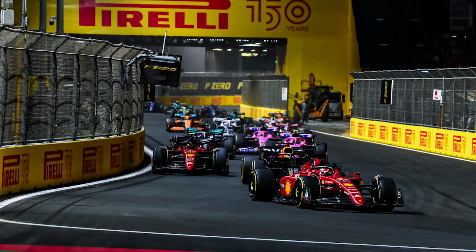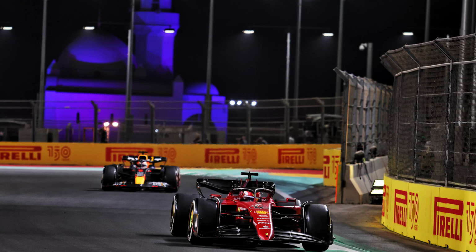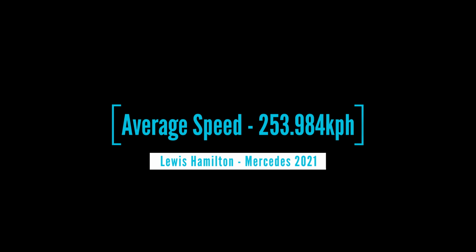Now, let's compare that to Jeddah. The Jeddah circuit is 6.175 kilometers in length, and the fastest ever lap is a 1:27.511 by, once again, Lewis Hamilton, but this time in a slightly less rocket-powered Mercedes from 2021. The Bahrain circuit is 763 meters shorter than Jeddah, but it is only 0.3 seconds faster in terms of lap time. This therefore leads to an average speed for the Saudi circuit to be 253.984 kilometers per hour.